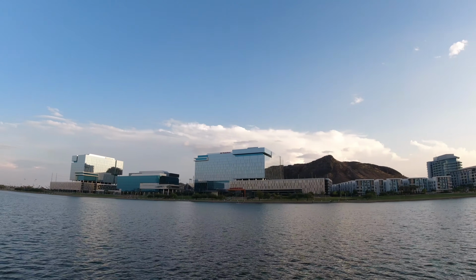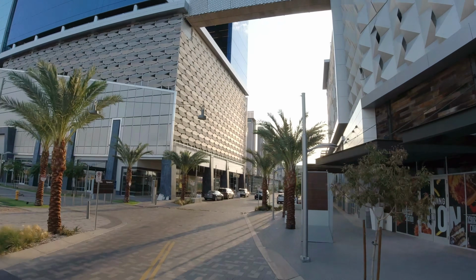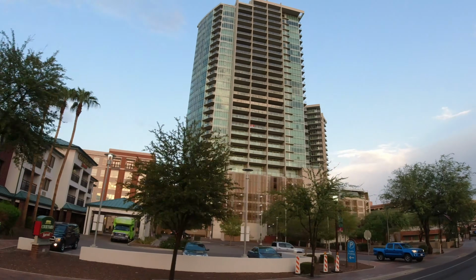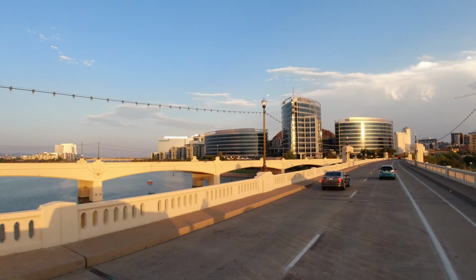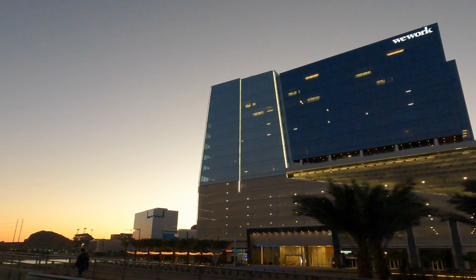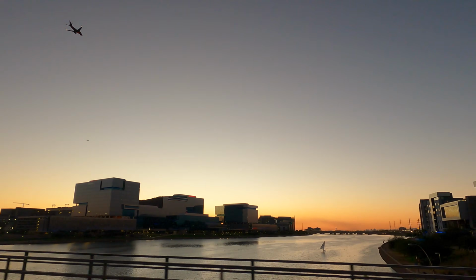Obviously, with these newer builds, you're going to get fiber optic, which you did not have with a home built in the 60s. They're also building apartments in the Rio Salado area right there on the waterfront of Tempe Town Lake. This is also where Arizona State University is. So several Silicon Valley corporations have set up some companies right here on the waterfront to recruit from Arizona State.